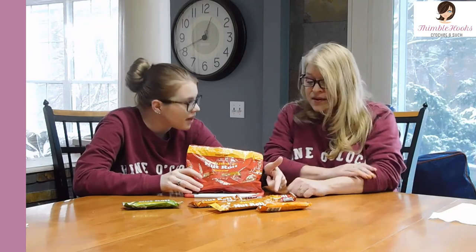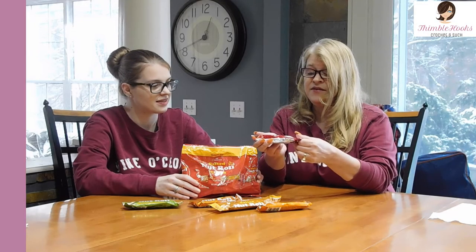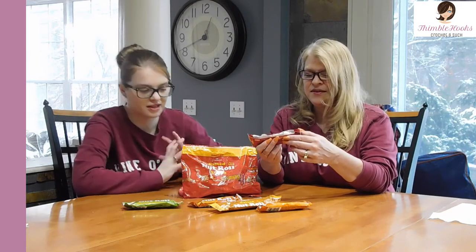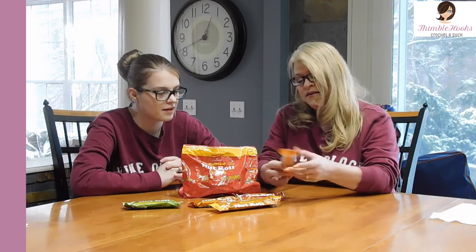So then this red one is spicy. I don't know what that's going to mean. Right here it says, spicy roasted peanuts give this nut roll a lively bite. Okay, that didn't give me very much information. Probably like Cajun or something like that.